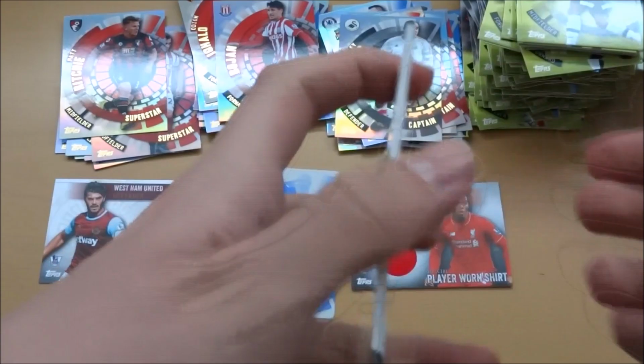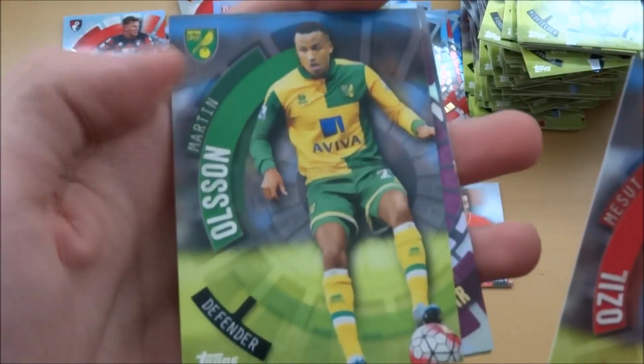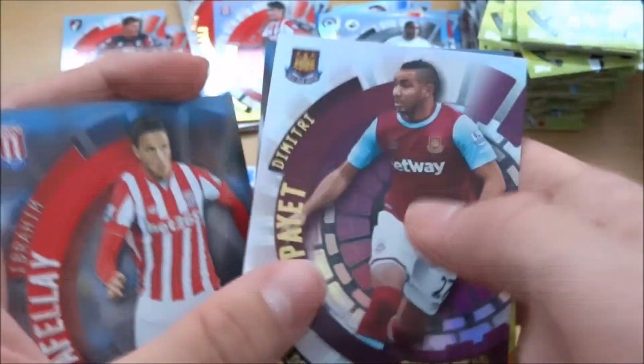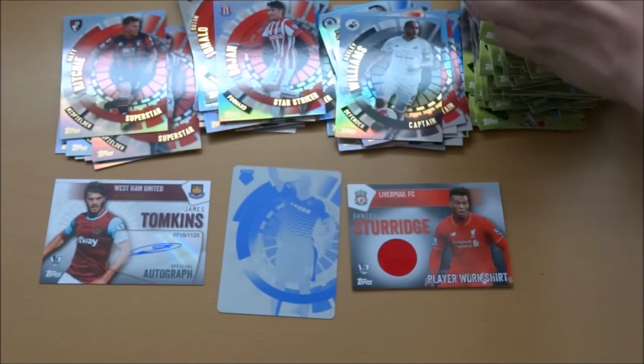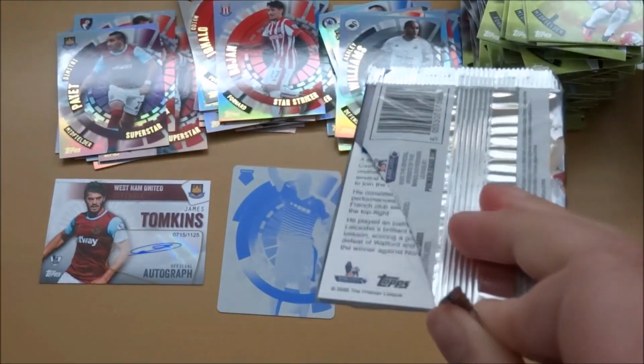So, I have got Mesut Ozil, Martin Olsen, Dimitri Payet, superstar. That is agreeable. Definitely a superstar. Afolai and Gabriel Abong-Lahore, the shisha pipe. Next pack. Let's continue this.